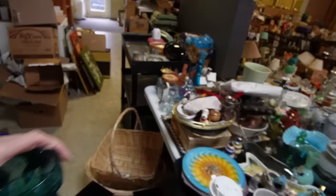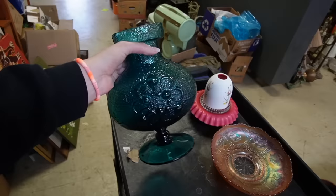I just love that piece. I've always loved this design. I believe it's a Wayne Husted design. Put that on there.